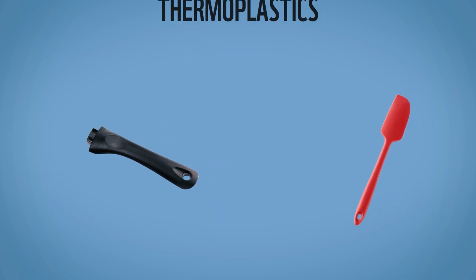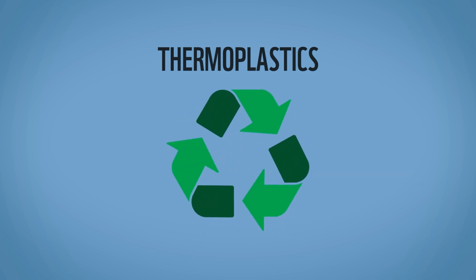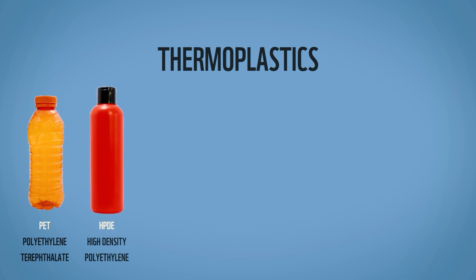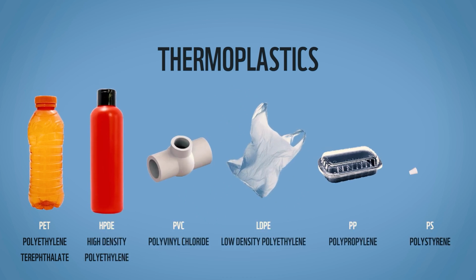The other type is thermoplastics, which can be melted and reshaped even after being set. This characteristic allows them to be recycled. Some of the common types of thermoplastics include PET, HDPE, PVC, LDPE, PP, and PS.